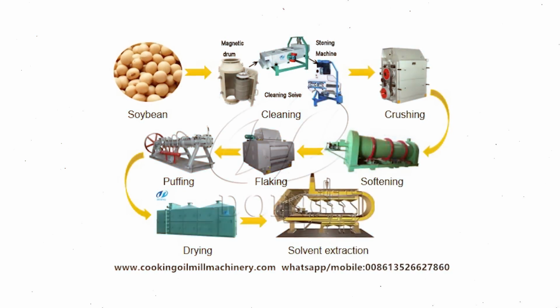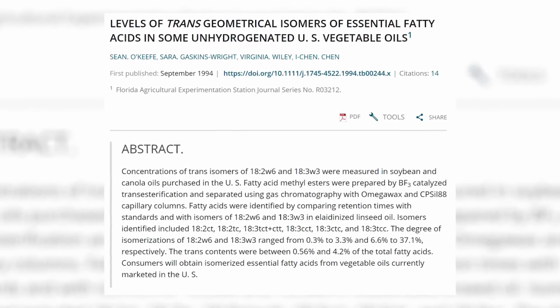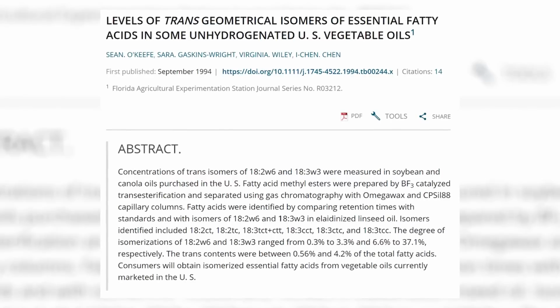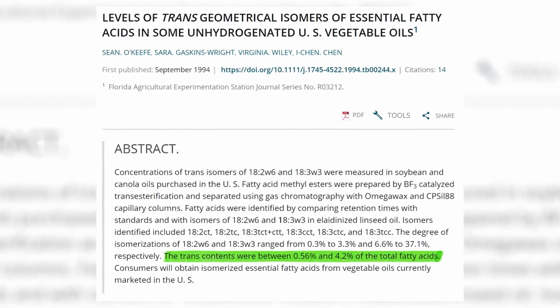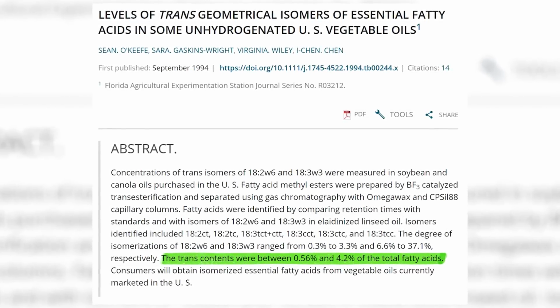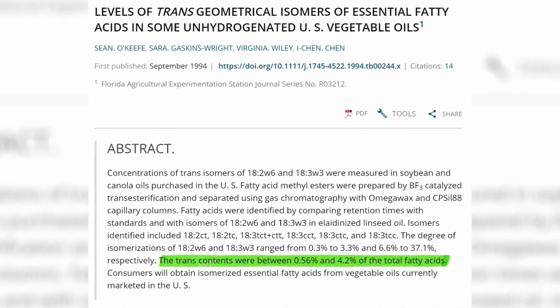On top of that, the processing of vegetable oil is how trans fat is created. Trans fat being added to food was banned by the FDA in 2018. But even if trans fat is listed as 0 on the label, companies are legally allowed to record anything under 0.5 grams as 0. 2 studies that analyzed vegetable oils found that 0.4 to 4.2% of the total fat content was trans fat, which is a lot of trans fat.